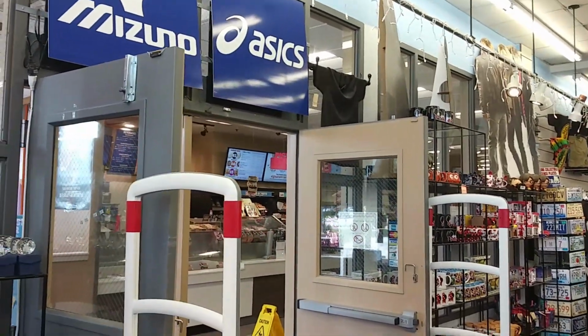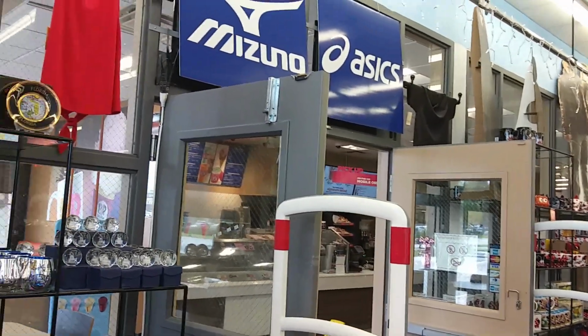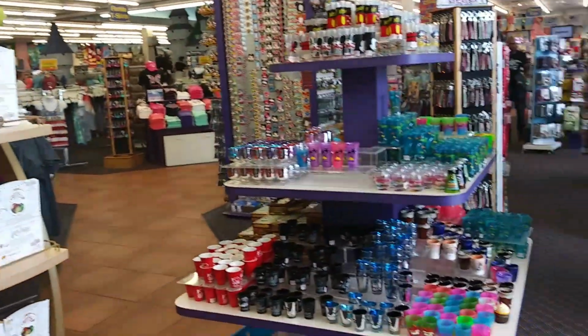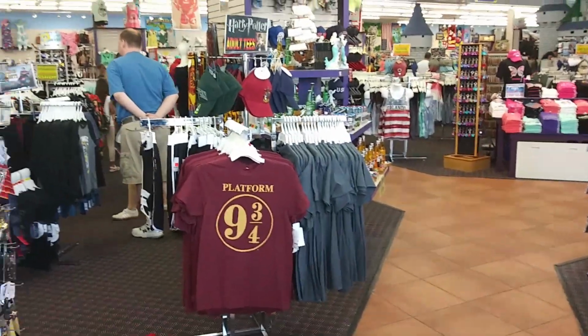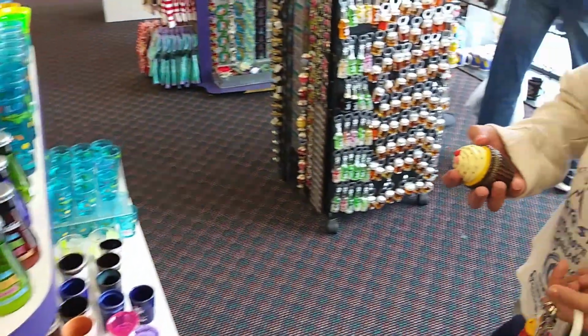Shot glasses on the other side here. They have, looks like a donut shop. Baskin Robbins, actually. You can get into it from here. Cool. I need ice cream for breakfast. Harry Potter adult t-shirts. Okay. Let's go find Mom.